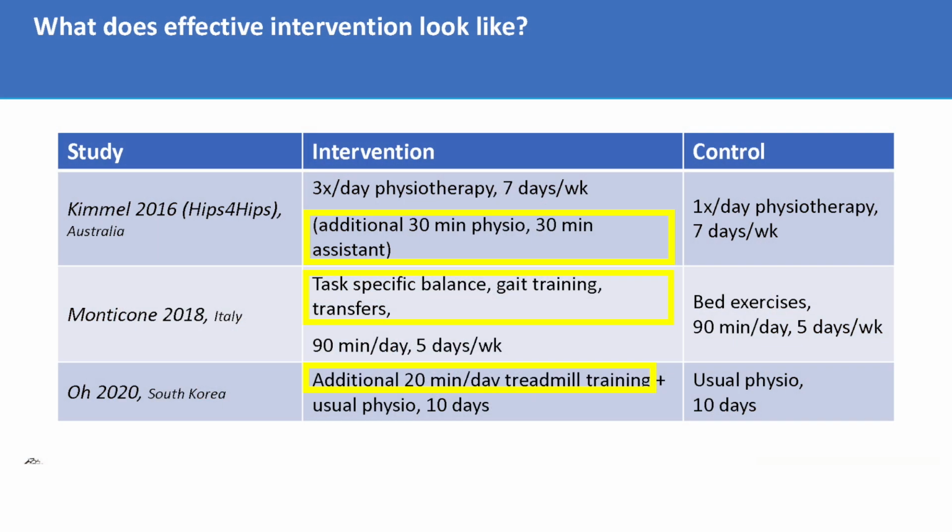Intensity was also the focus of effective studies conducted in Italy and South Korea. Now you can see that of the first 2 of these 3 studies, there was a focus on mobility, balance and transfers, as well as task-specific strengthening, while the last study added treadmill training.